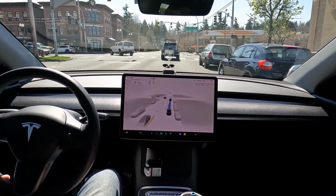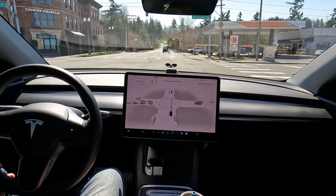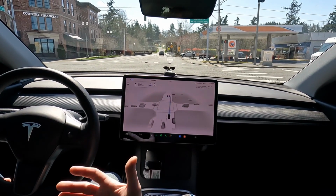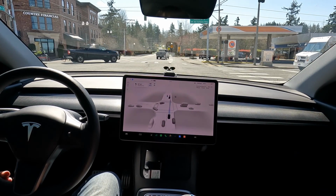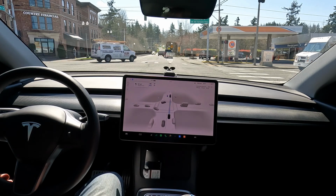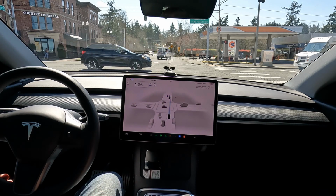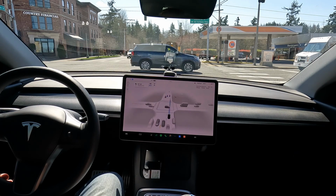Is it going to stop? Okay, good. Now that would be new behavior from NHTSA. So before it would have probably tried to run that. Now it's taking all the different circumstances into account, time, how far away it is, what's in front of it, what's around it, and then making a decision on whether it should go through the yellow or not. So I think that was an appropriate stop. We'll wait here, and then we'll roll up through this last light, and we'll call this a good video.